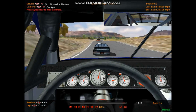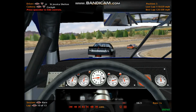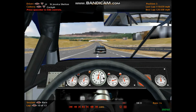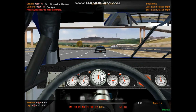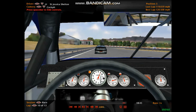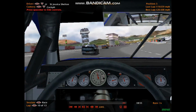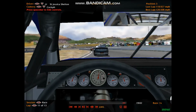Back on board with Jessica Shelton. Down the straightaway she goes here, third gear, and then the high gear right now, fourth gear coming down the straightaway. Now the straightaway heads into that little kink of the track here, and again 171 miles an hour into turn number 9. Now slows down to about 101 miles an hour through that area. Three laps remaining.